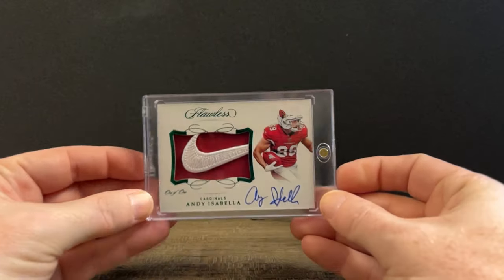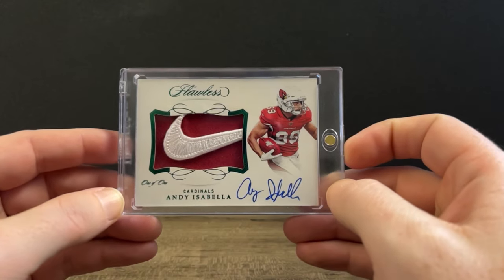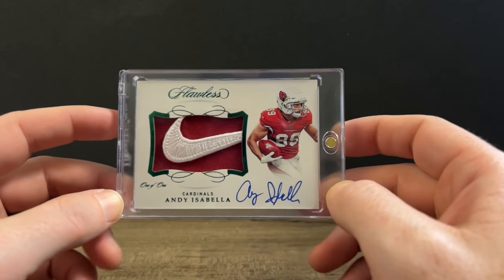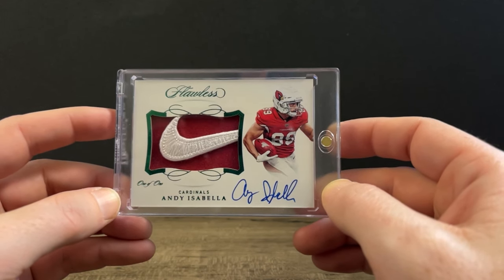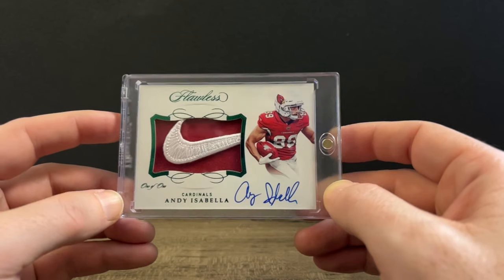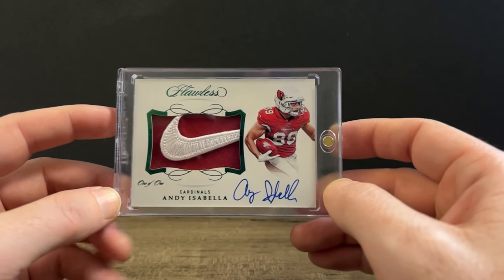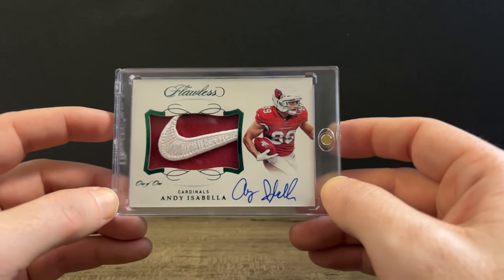Number 18 is the 1/1 Flawless for Andy Isabella. This is the last football card in my top 25. But this is, I think, one of his only two cards in Flawless from that year. And when it came up on eBay, I knew I just had to buy it right away to complete my collection. So this is, I would say, my favorite Andy Isabella card in my collection. That's why it's number 18.